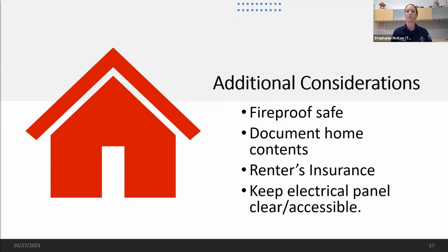Then the other thing I have is keeping your electrical panel clear and accessible. If you have a smaller fire, the first thing firefighters are going to want to do is secure the electric so that they don't have an electrocution hazard. So we need to get to that panel very quickly. And if there is a big fire too, we need to shut off all of the power. So we don't want to be moving your kayak and your filing cabinet out of the way so that we can get to that. So just keep them clear.